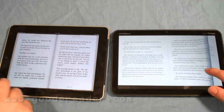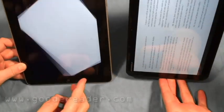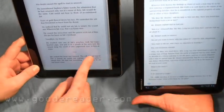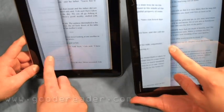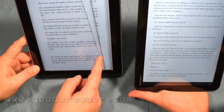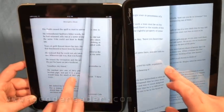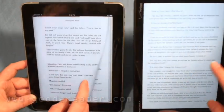It's very interesting. Now let's try bringing it into portrait mode. Okay. You see, it took a little bit longer for the Motorola Xoom to process it all. But you can do the same thing. You can peek at what's on the next page. Same with this one, except it's funny the way the device turns it. This one turns it kind of pushing outwards, whereas on the iPad it's almost as if it's grabbing it. Yeah, so they both have that.